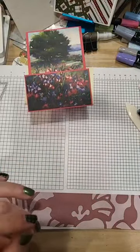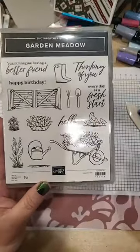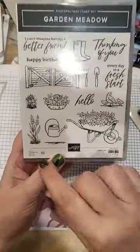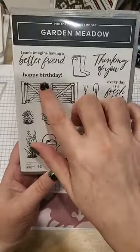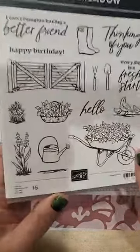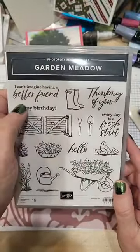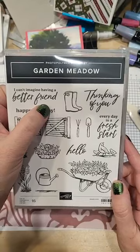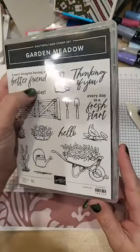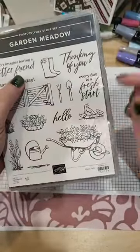I think you can. So this is one of our online sets that you can only purchase online. It's not in our catalog. Just came out, called Garden Meadow. Has all these beautiful little garden sayings, little wheelbarrow, floral, you know, gardening boots. And it has happy birthday. I can't imagine having a better friend. That's just a great saying that we don't have in a lot of our sets. But there's thinking of you, you know, just a nice hello.